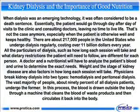Physicians break kidney dialysis into two types, hemodialysis and peritoneal dialysis. The vast majority of people, about 90% of all dialysis patients, undergo the former. In this process, the blood is drawn outside the body through a machine that cleans the blood of waste products and then circulates it back into the body.